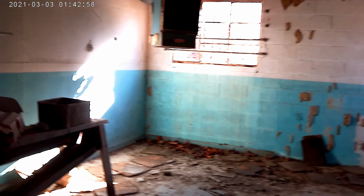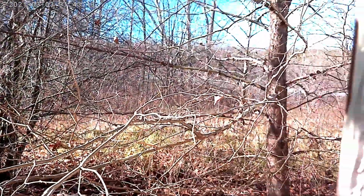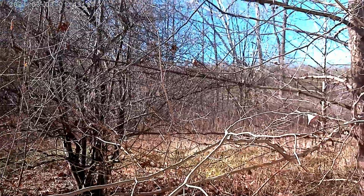Place is definitely off the hook. You just don't see places like this anymore. See, this is pretty much in a heavy wooded area, and it's pretty much been forgotten about over the years.